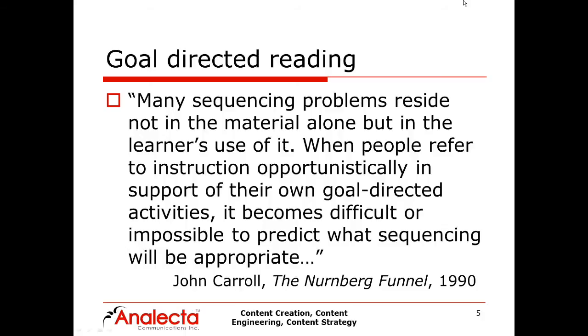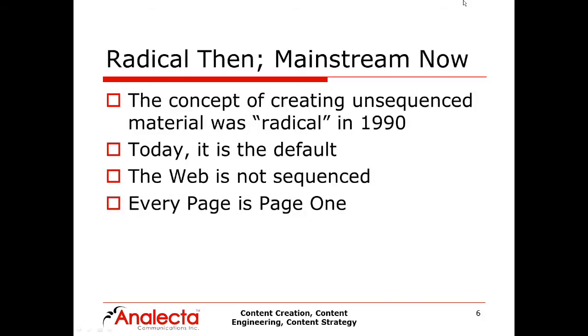He described this approach as radical then. It is, of course, completely mainstream now. The concept of creating unsequenced material is radical in 1990, commonplace today. Most of the material we consume is essentially unsequenced. It's on the web, or we go directly to an individual page. And the web certainly is not sequenced.